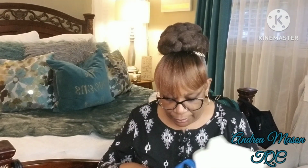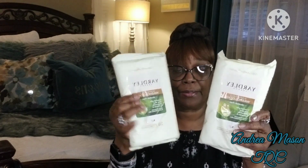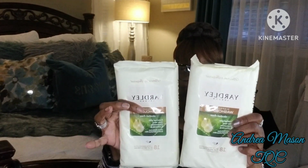And y'all, I'm repeating, I love these Yardlings. I love these. These are the best, y'all. The cloth on it is so nice. I absolutely love these. And they smell so good. Yes, they do.